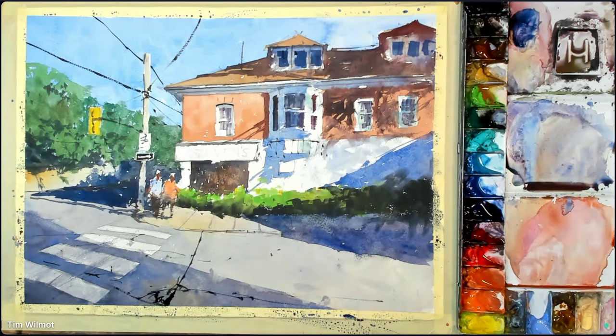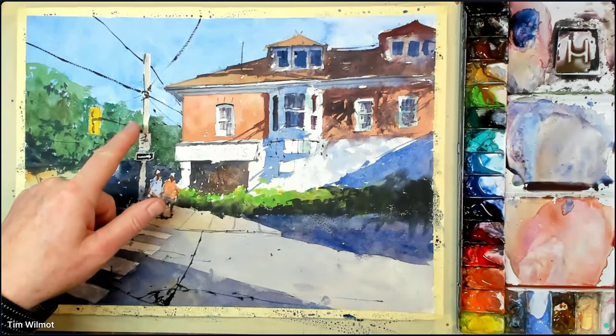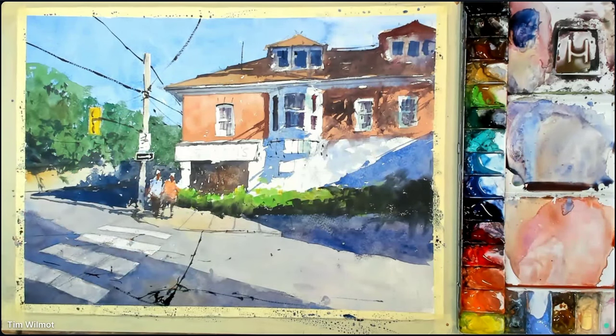There's the white railing. There's the white railing here. Back to my small round brush. Could use a rigger brush for this. White gouache. Could have done some painting around, like I did with the pole there. But not being too fussy.